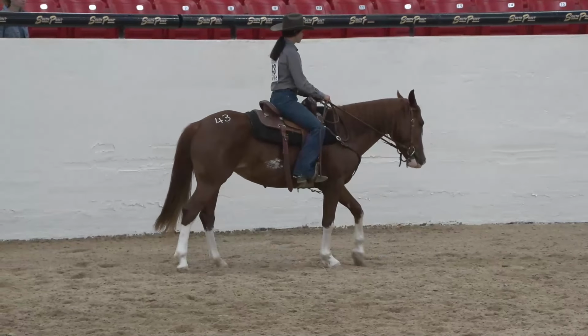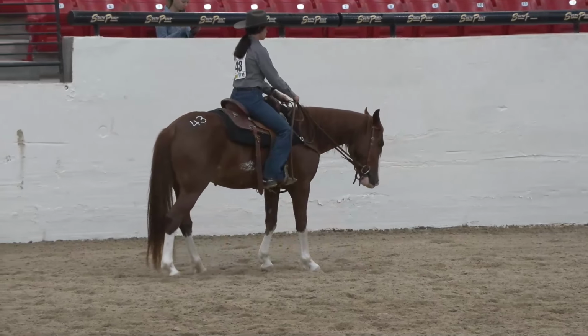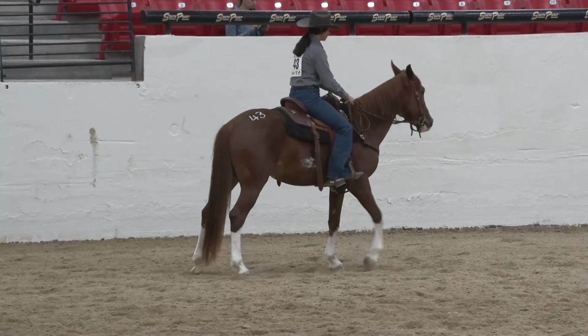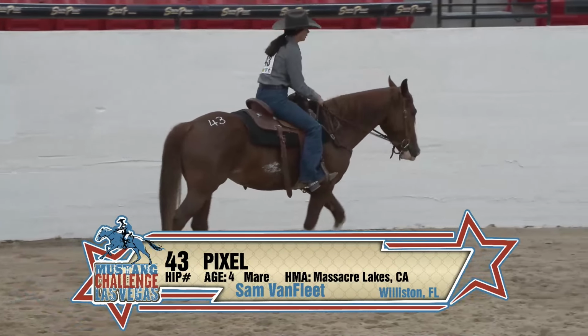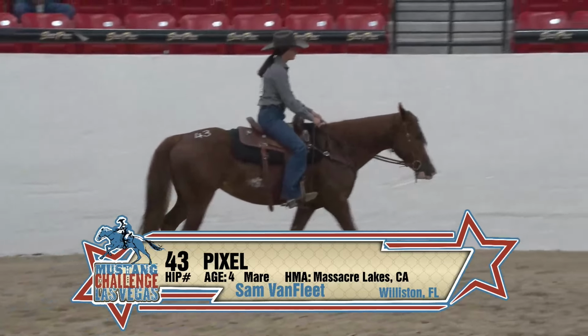Look at Sam backing up Pixel. Wow, look at that right there. Just calm and cool. Calm, cool, and collected. You don't rush through steps and you don't skip steps, because you always end up at the beginning if that happens. And you can tell Sam didn't. Wow, that was just beautiful. The audience is applauding. I mean, that was absolutely incredible. Good job, Pixel. Good job, Sam. She made Florida proud today.